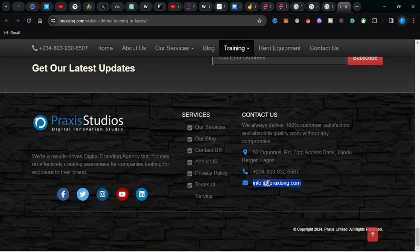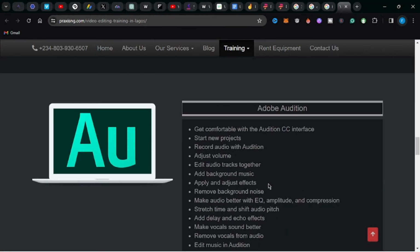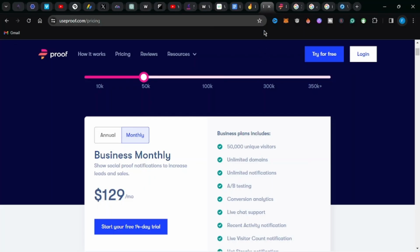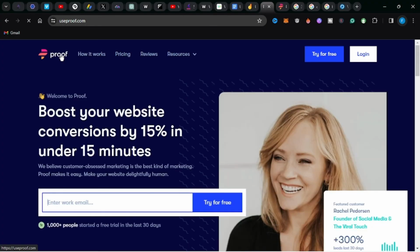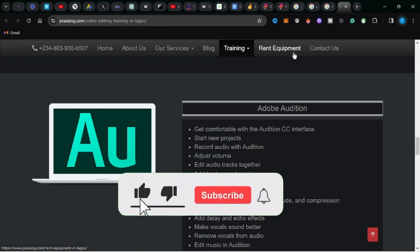So what we're going to do is copy this email address and write them an email telling them that we've seen their website, that we want to help them make more money by getting more conversions. Just go to the homepage and you'll see what we're going to pitch them with. We're going to help the website get conversions up by 15% in a month. 15% in a month is actually a lot for this kind of person. It means they're earning about 1 million or 2 million naira a month, so helping them do better than that is significant.